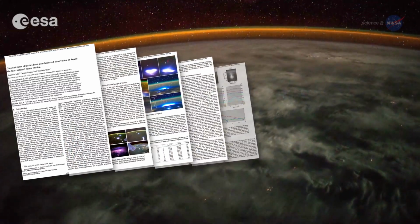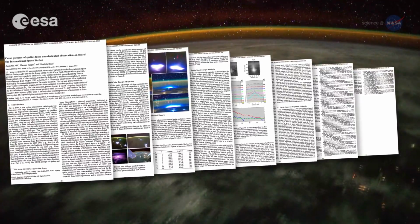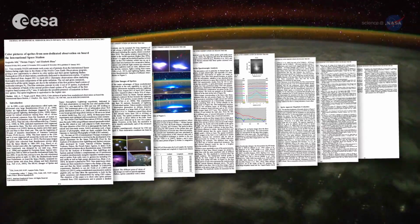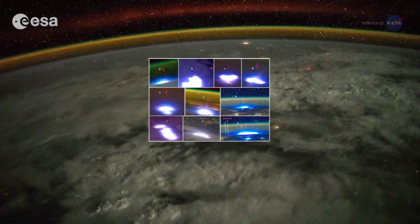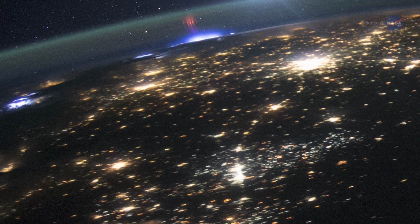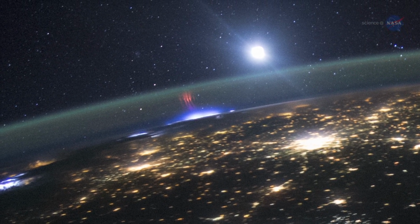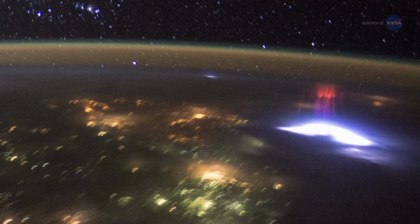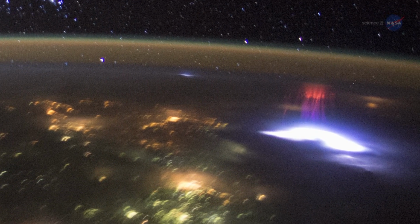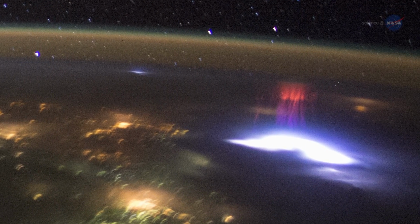A 2013 study by researchers from the French Alternative Energies and Atomic Energy Commission analyzed pictures from the NASA Crew Earth Observations Facility aboard the station. The pictures revealed 15 sprites and their apparent lightning flashes. In August 2015, the Expedition 44 crew on board the station photographed red sprites over 2 different storms within 3 minutes of one another. First over the American Midwest, and then near the coast of El Salvador. These sprites reached as high as 62 miles or 100 kilometers above the surface of the Earth.